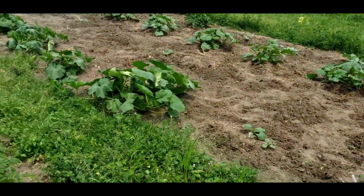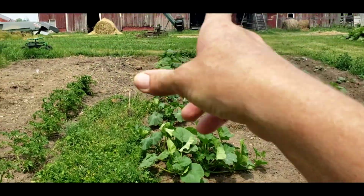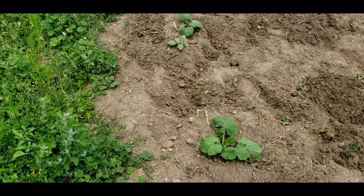It's real easy to not get to this and just get the easy weeds. Murdoch got ahead of me with George and they planted a row of pumpkins, and these two got planted about a week and a half later.